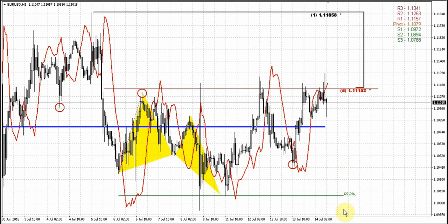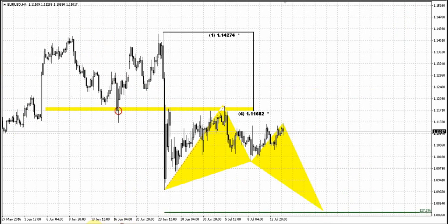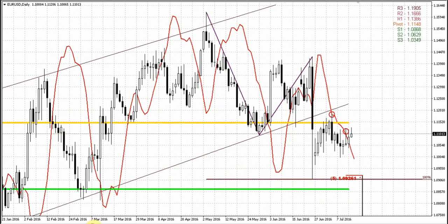But the overall situation, guys, on the 4-hour time frame chart and on the daily chart, looks mostly bearish until these grabbers are valid and until the market starts to move up and returns back above this trend line. So while the market stands here, this downward action really has more chances to happen.